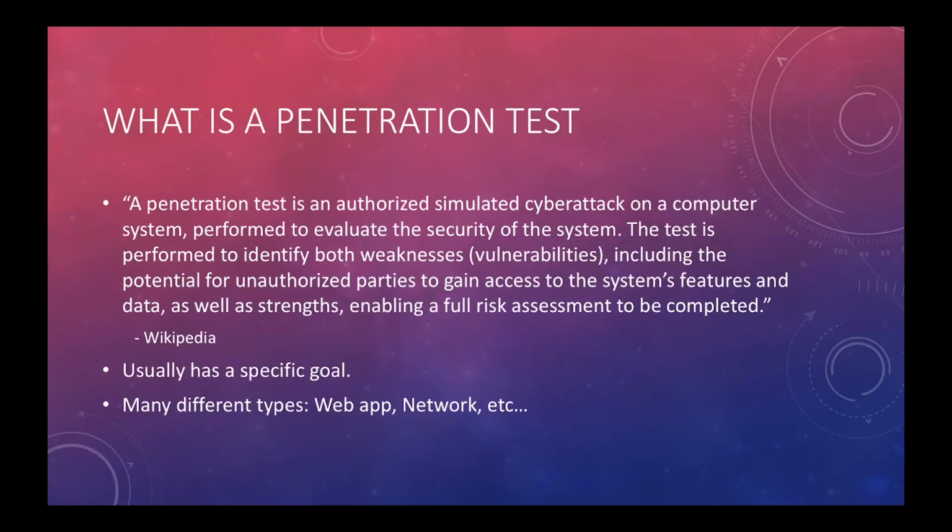So, and then we have the counter side: what is a penetration test? I took this one from Wikipedia because, let's be honest, there are like 1,000 definitions of what a penetration test is, and all of them could be correct to some extent. So, Wikipedia, generalized knowledge: a penetration test is an authorized simulated cyber attack on a computer system performed to evaluate the security of the system. The test is performed to identify both weaknesses, vulnerabilities, including the potential for unauthorized parties to gain access to the system's features and data, as well as strengths, enabling a full risk assessment to be completed.